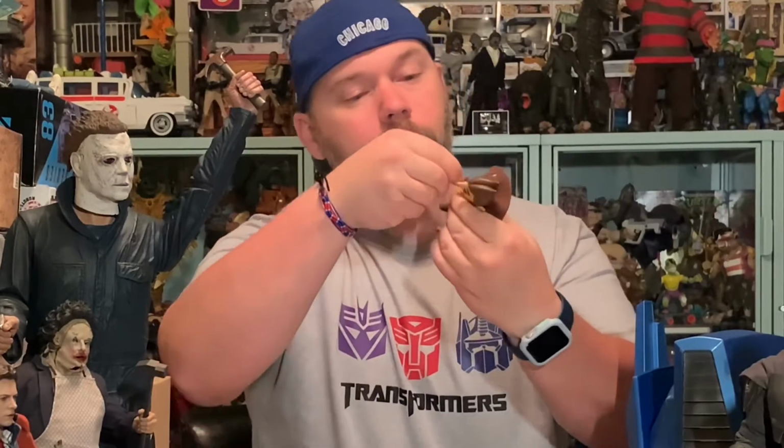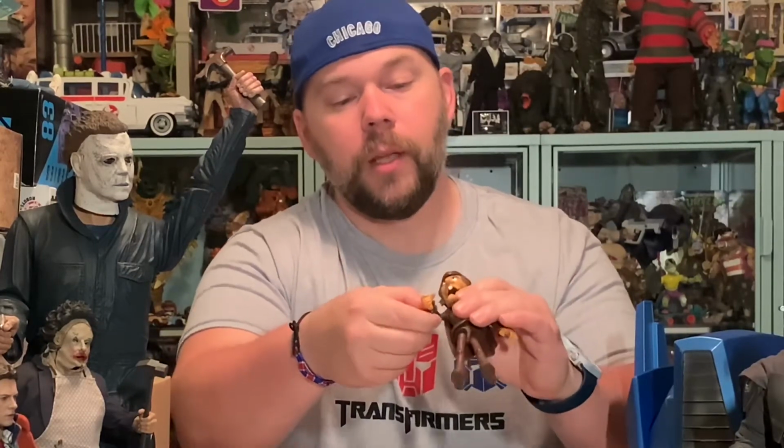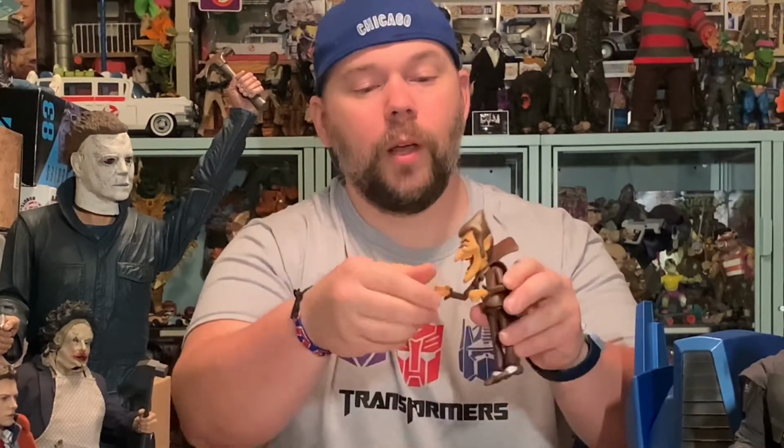We have elbow joints. You got to watch out. These are small pieces, so you got to watch and see where the elbow joints go, and the knee joints. You do not want to break those. So we got there. So there's another point of articulation. Both elbows do that and move very well.